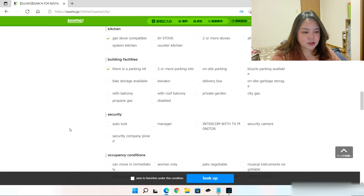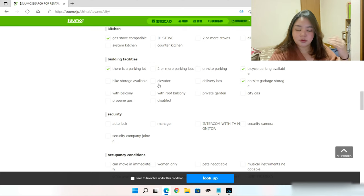I'm okay with gas stove. So here are building facilities. Do you want to use the city gas? Of course, these ones are very important. Bicycle parking available. On-site parking, elevator. But you know, we don't want to eliminate apartment buildings that only have two floors. If they only have two or three floors, obviously they won't have an elevator. So we're not gonna click that, because we might miss out on good ones.